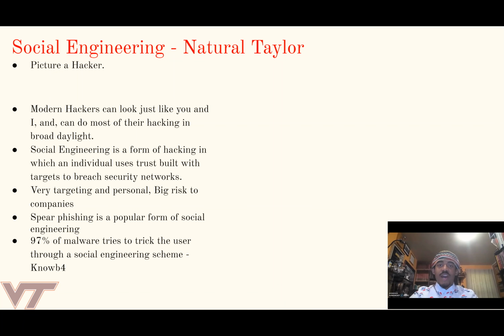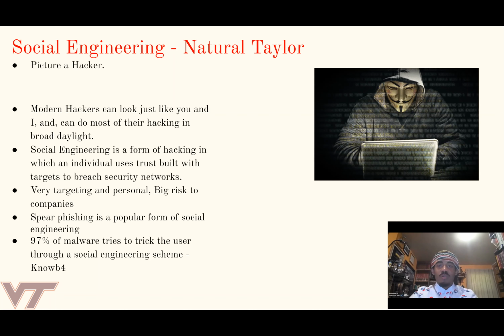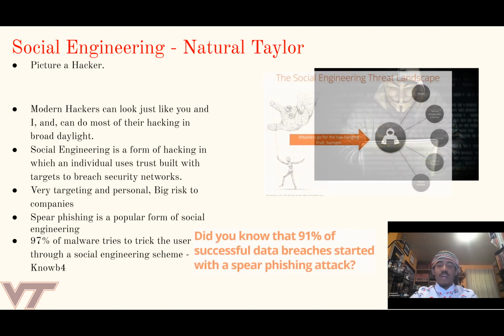First off, I'd like you to picture a hacker. You're probably thinking of a guy in a dark room with a hood on, up to no good on a computer, much like this image. I beg to differ. Modern hackers can look just like you and I, and can even do most of their hacking in broad daylight. The thing I'm talking about is social engineering, which is a form of hacking in which an individual uses trust built with targets to breach security networks.